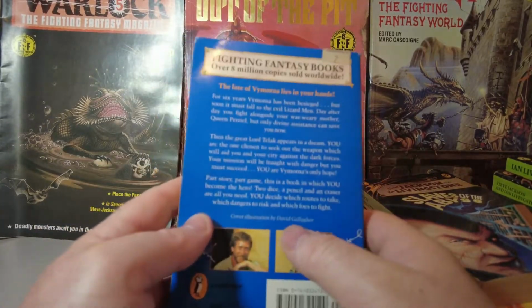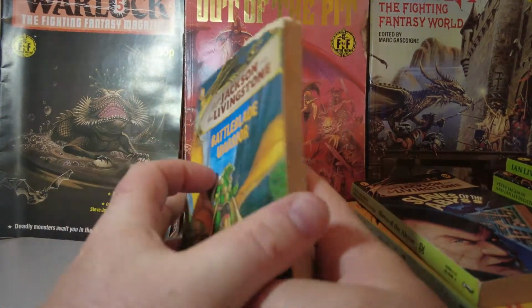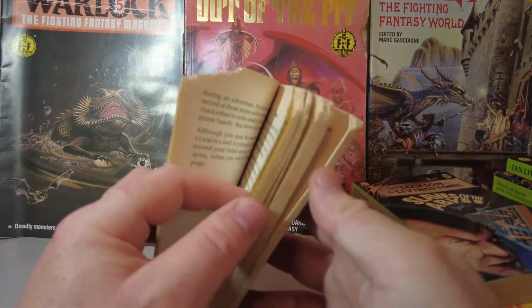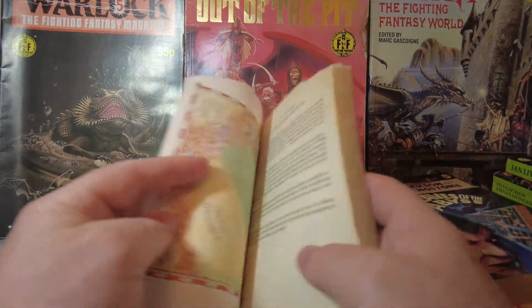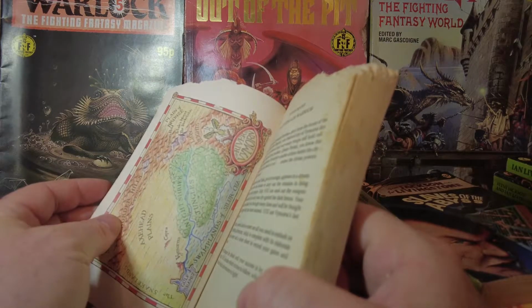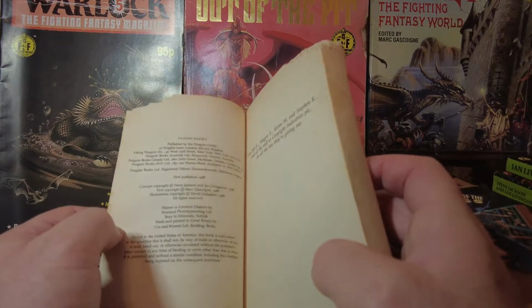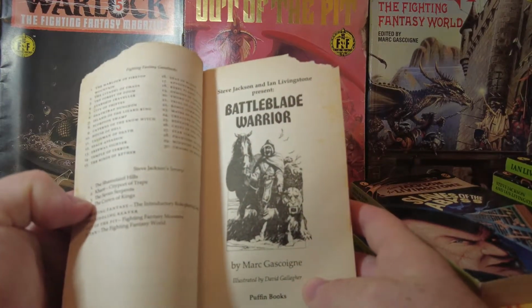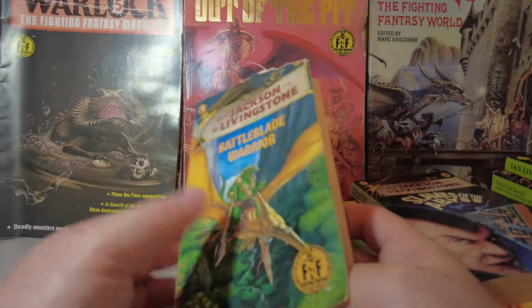Now, the cover of this one was drawn by David Gallagher. He's the artist on the front cover, and inside the book he certainly went to town. It's a map inside the cover of River Weimorna, Axe Head Plains. The book was first published in 1988, and it was written by Mark Gascoigne and illustrated by David Gallagher, who is the artist of this front cover.